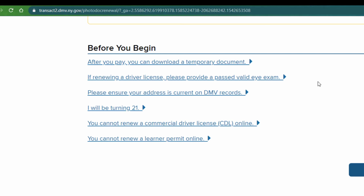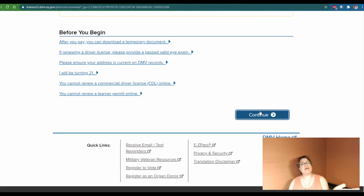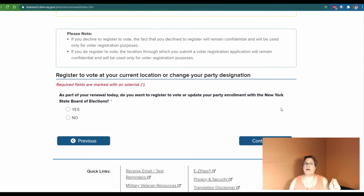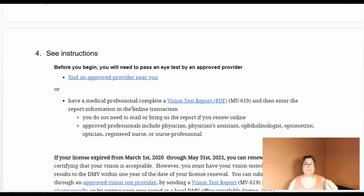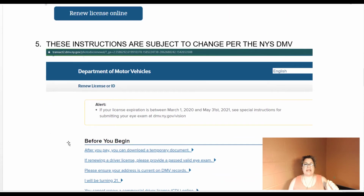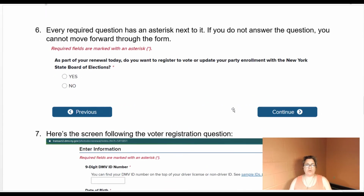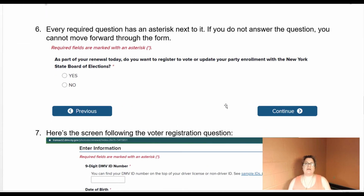Yay. All right. So what I'm going to do, since we're on the live site and it seems to be working, is click the continue button. And when I do, let me just double check my notes. I'm going to go back to Microsoft Word and check my notes here. And of course, that's very important, these instructions are subject to change per the New York State Department of Motor Vehicles. So here's where I was, and when you continue, here's where we are now.